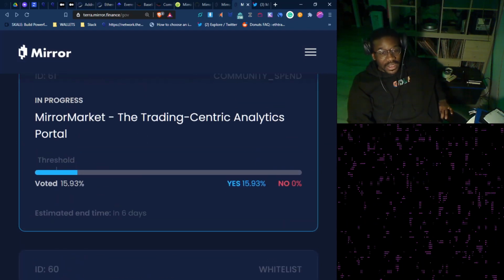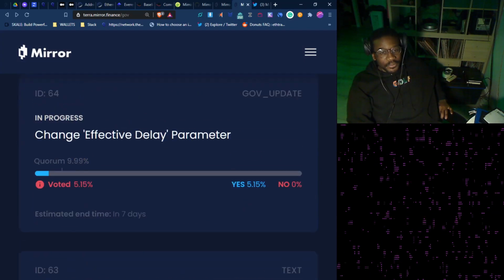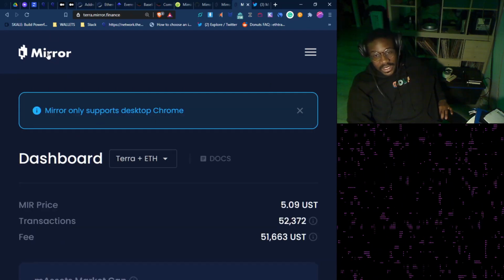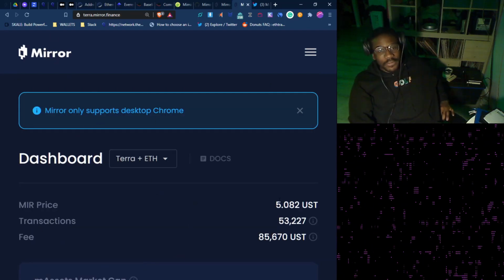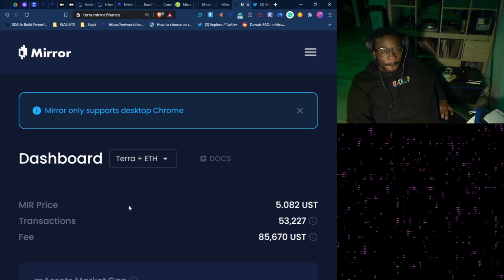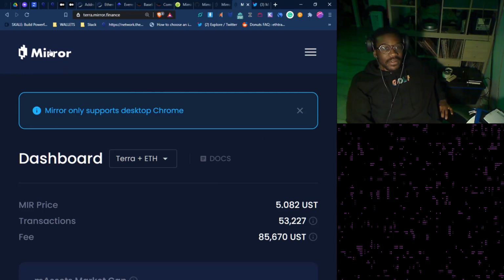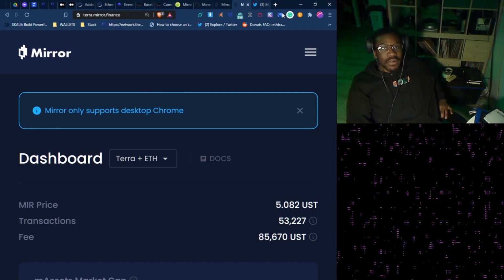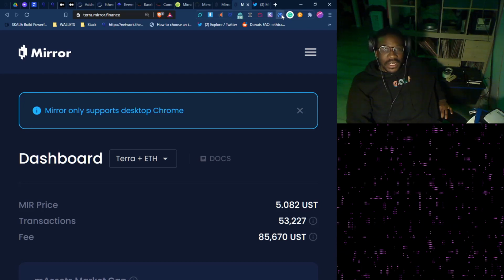So it's very rapid, and before you know it, people will be able to speculate on the price of GME on this platform instead of on an actual brokerage account. So y'all want to do this? Yeah. So do you have a Terra wallet already?